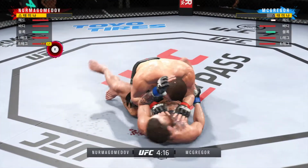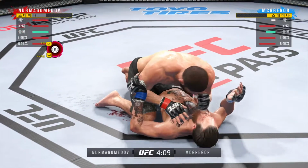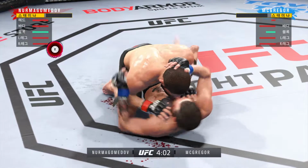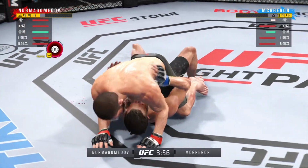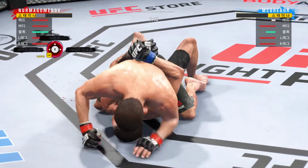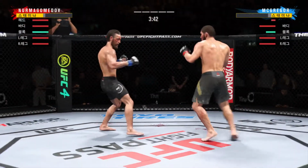Might be a submission attempt here, champ. I mean, you cannot sit in a full guard. When you sit in the full guard, you give these guys so many opportunities. Well, the ground and pound is there once again. Strong work here by Nurmagomedov. I love watching this guy move on the ground. Another nice transition there. Such a high-level grappler. You don't see that very often. Both fighters back to their feet now.